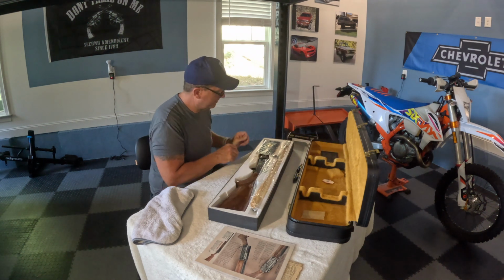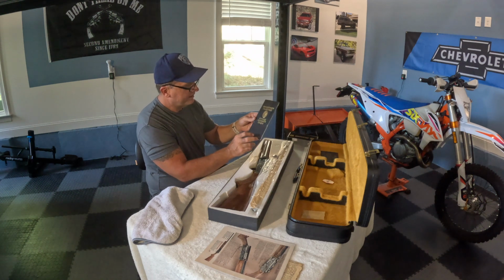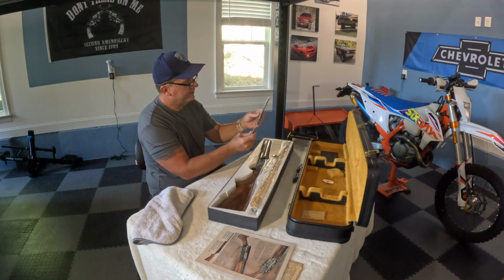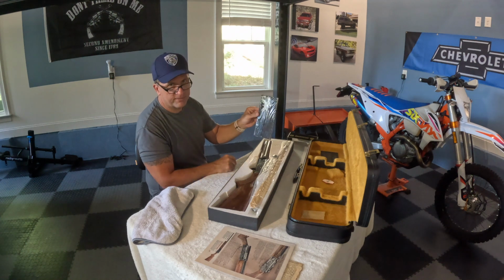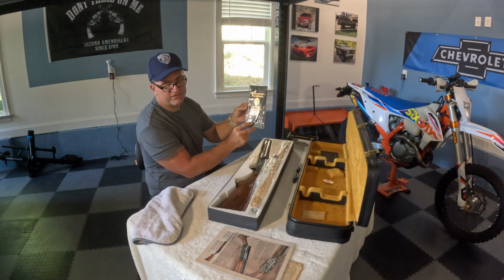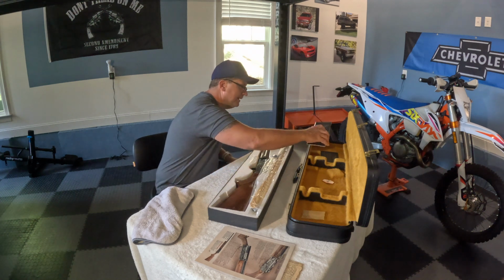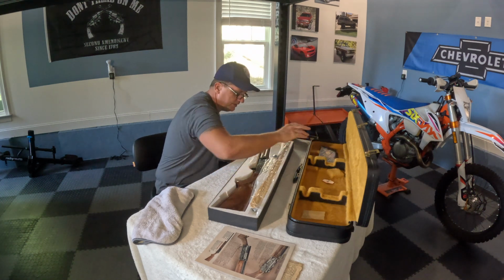Set that aside here, and then this would be the commemorative 1 millionth Browning Automatic 5 shotgun. This was shrink wrapped from the factory, and you can still see this has never been touched, never been opened. This is the original packaging. And again, we're talking decades here, decades, which is really cool. And again, I'm not opening any of this stuff.